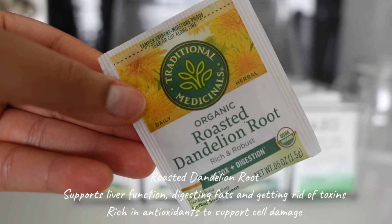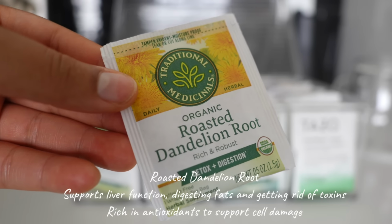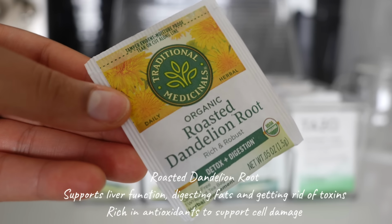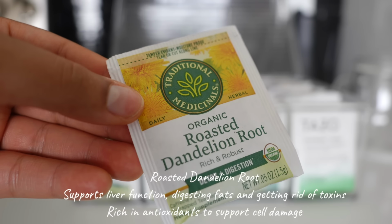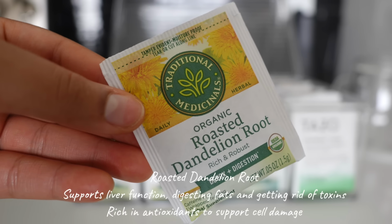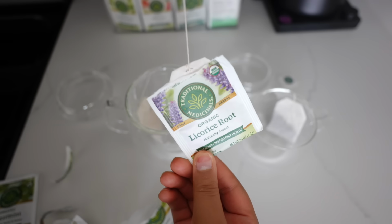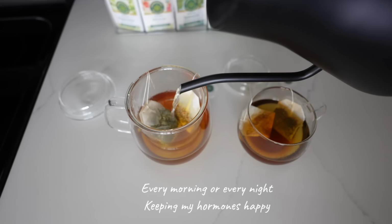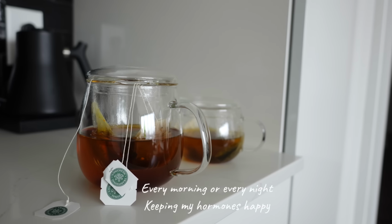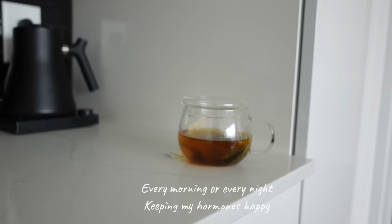Dandelion root helps with the liver function. It has those detoxification properties, so it's going to help get rid of toxins. It's a rich antioxidant. So even though I get dandelion benefits from my dose shots, I still like to take it in tea form as well. And whenever you have tea time, it's up to you. As long as you get these teas in, girl, your hormones are going to be so happy with you, and it's going to show from the outside.